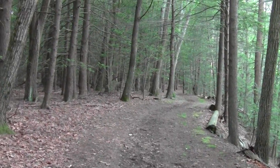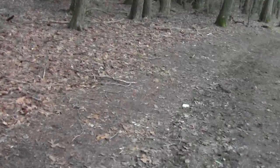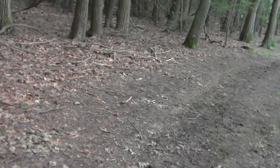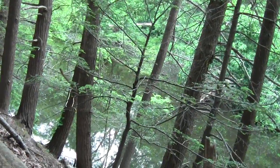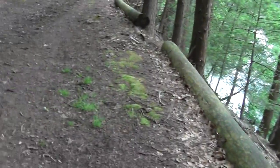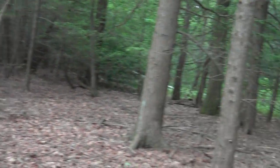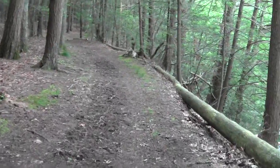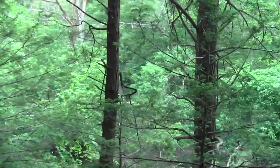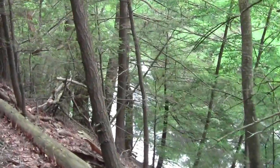It's funny that this is part of an equestrian path as well. Horses do use it quite a bit, and yet it's hilarious that they do significantly less trail damage than bicycles, which are much lighter. This is like hemlock forest. Shady sides of things.